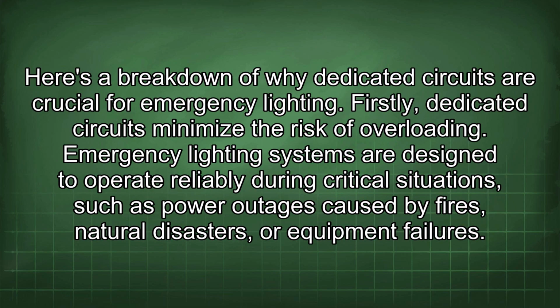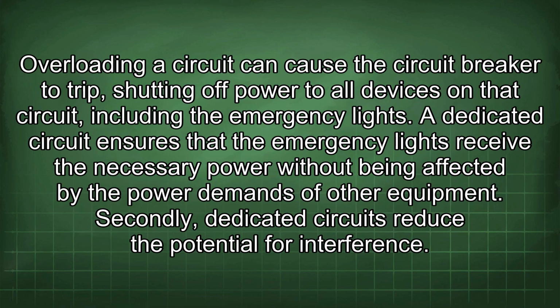Here's a breakdown of why dedicated circuits are crucial for emergency lighting. Firstly, dedicated circuits minimize the risk of overloading. Emergency lighting systems are designed to operate reliably during critical situations such as power outages caused by fires, natural disasters, or equipment failures. Overloading a circuit can cause the circuit breaker to trip, shutting off power to all devices on that circuit, including the emergency lights.